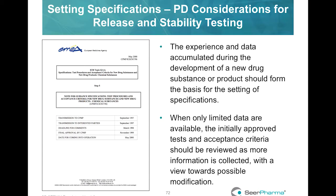Again, a good document to tell you how to set product specifications, which again will become legal requirements, product quality standards, when you've only got limited data. Also, it does it for product release, but also for stability. So again, it's very important to demonstrate that your products are going to be stable throughout that clinical trial period, and that the expiry that you put on your product to be marketed is able to be supported.